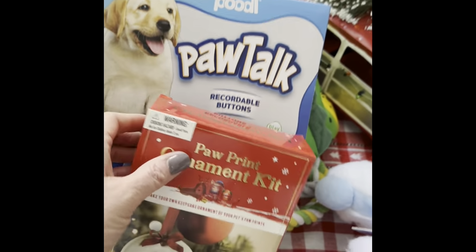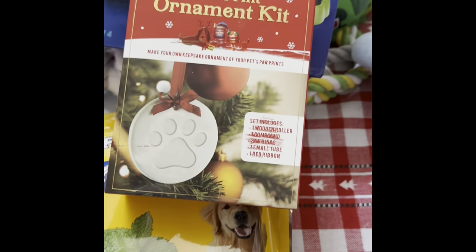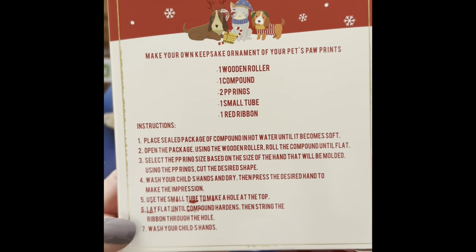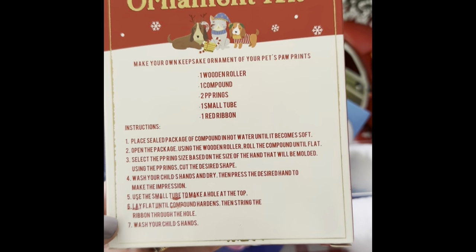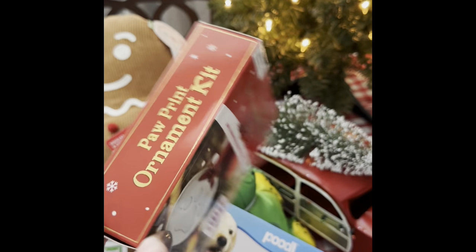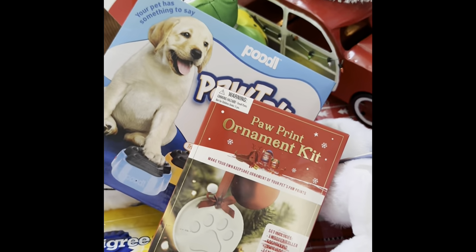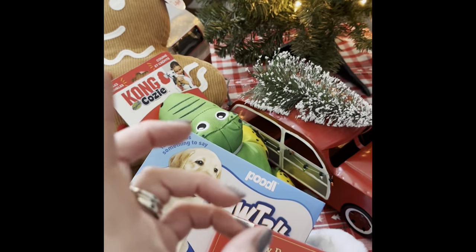This is something that I bought on clearance last year, and this is for me to make her paw print as an ornament. I think this was Hobby Lobby clearance last year, and that will be fun. I bought two of these and I opened the other one, and they do have the circle to make a small paw print and then a large paw print.